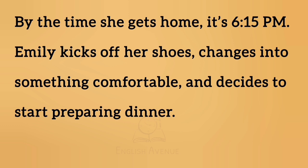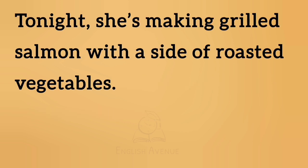Emily kicks off her shoes, changes into something comfortable, and decides to start preparing dinner. Tonight, she's making grilled salmon with a side of roasted vegetables.